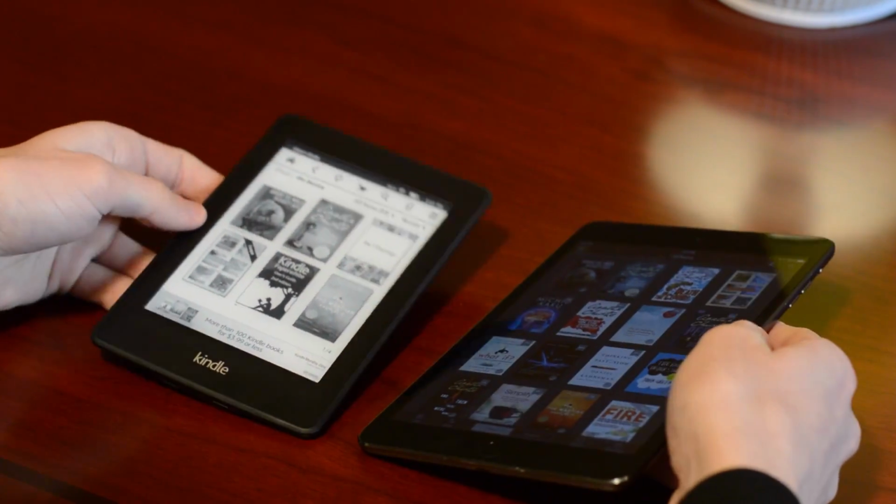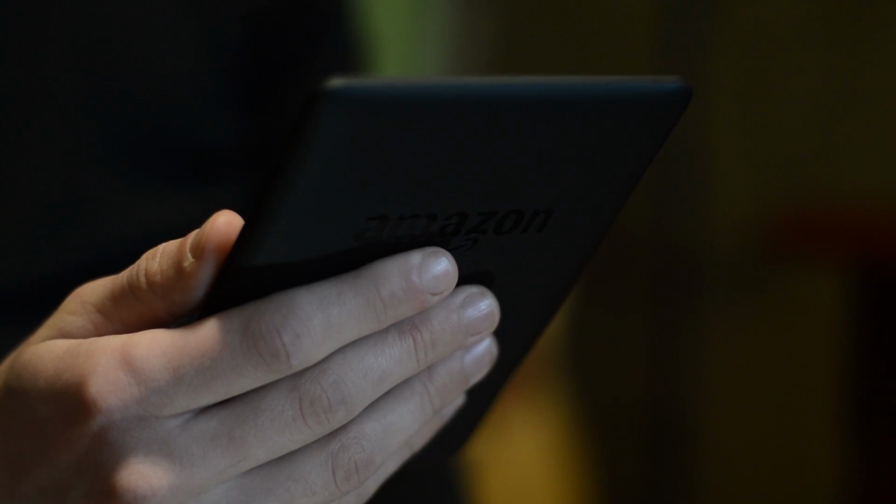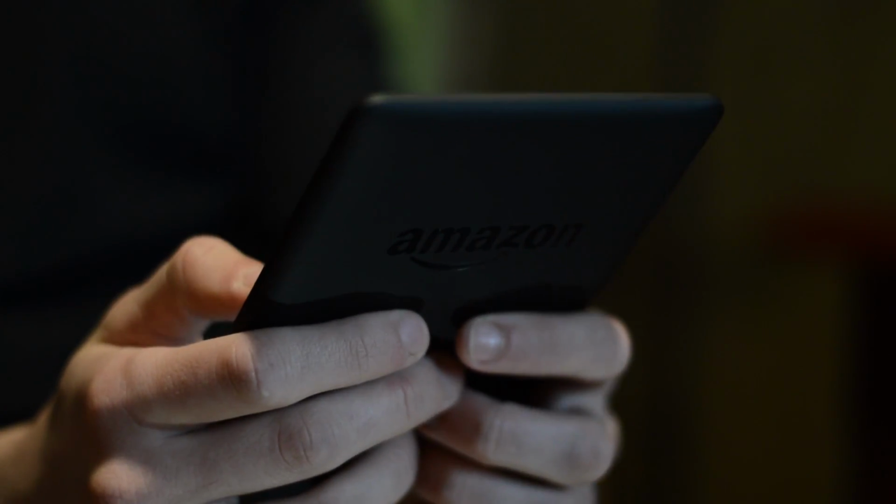We're also going to talk about the feel. So the Kindle has a matte finish on it, and in the back is like a rubbery feel, and it's really nice. It's really nice to hold, but I use it with a case.